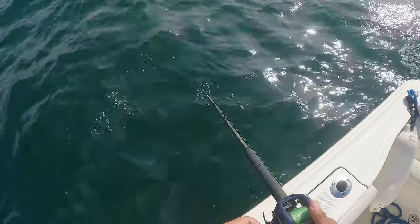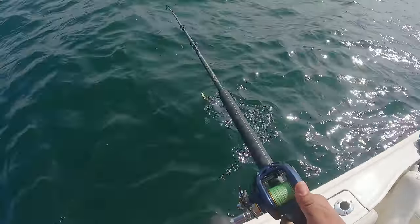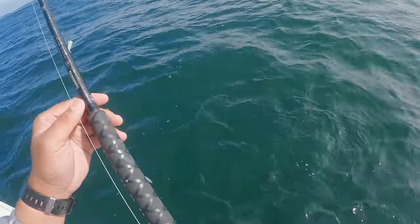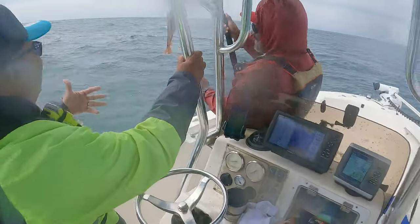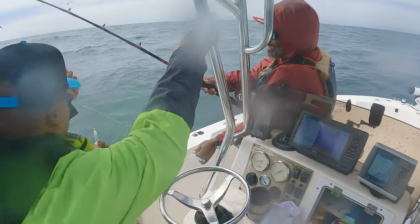Reeling it up slow for the potential of a ling. We got another double up, y'all. Oh, lost it. Nice blue. Two blues, yeah, because O got one. Oh, get over here, we don't want to lose it.